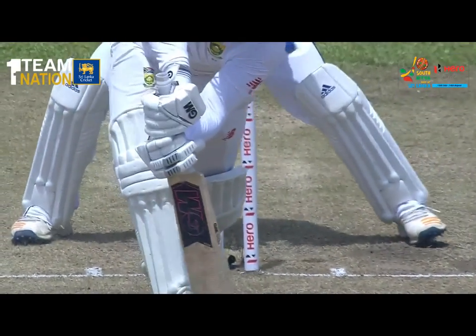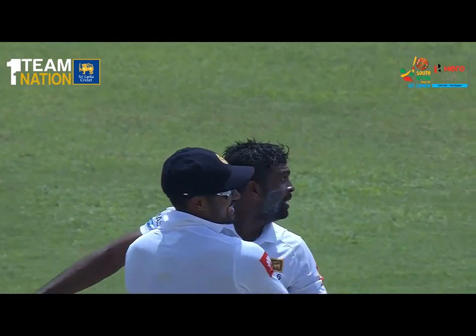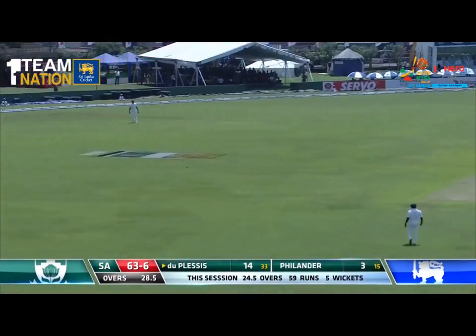Angle in, pitched leg, middle and leg, hit off. Tough. You're not going to play that too often. You're not going to be successful in playing that too often. That's outstanding as a delivery. It's a good shot. That is a top shot for 4.